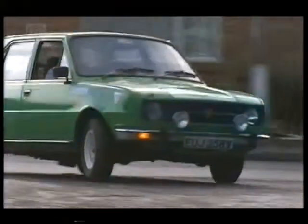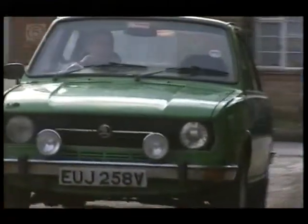He had 30. I like Skodas because they're cheap. You can do so much to them. They don't cost a lot of money to tune, but it's the fun factor. You can just have so much fun.